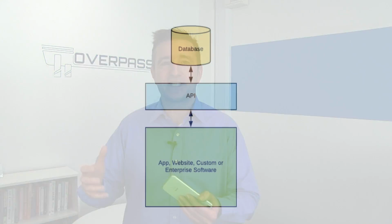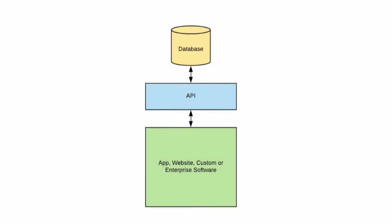But what an API or an application programming interface does is it takes all the functionality out of the app and moves it into one central location so the app communicates with that, and you can have other things like REST services and web services that feed off of that.